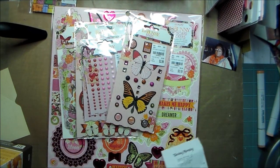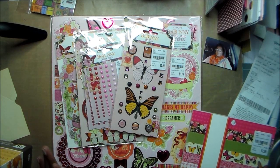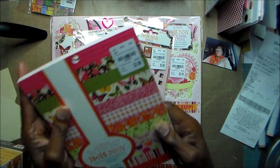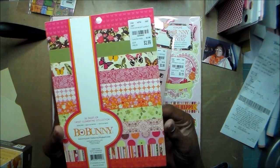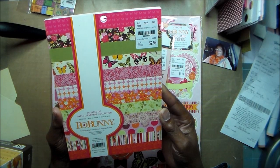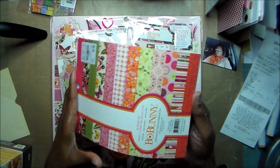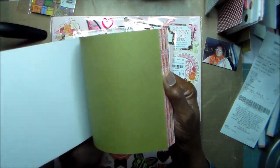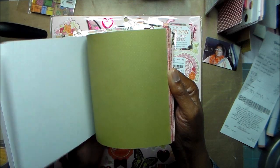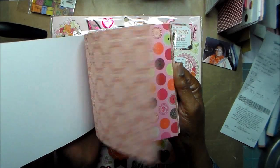Well, I looked for paper. They had a 12 by 12 pack, but I really didn't want to get that bigger pack. You know, it's a lot of paper. And I recently bought some more 12 by 12, so I didn't want to get another 12 by 12. But today I was in the store and they had this 6x8 pad, 36 pages. Same paper. I really like this better because I like the smaller designs, and 6x8 is a good size. And since I do traveler's notebooks, this would be great for traveler's notebooks.